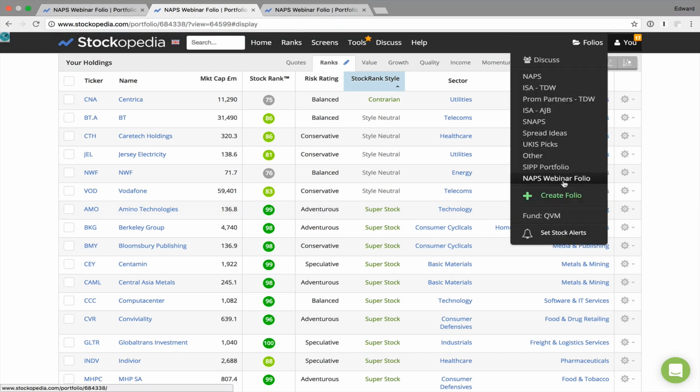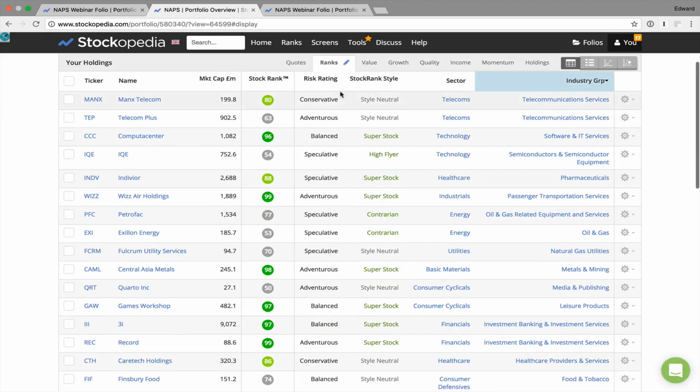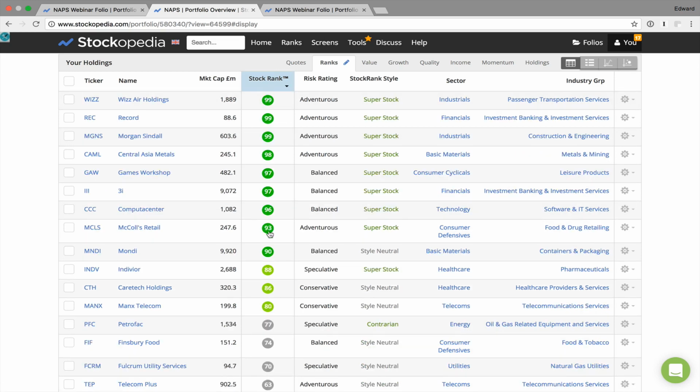If I go to actually my NAPS portfolio, I want to show you, this is the NAPS for the year. And I want to show you how the ranks have drifted over time. So again, click that ranks tab, and here we can see how the stock ranks changed. DRAX is now ranked 42, Quarto at 50. You've got almost half the portfolio with a low stock rank. So these were all high ranking shares to begin with, and they've now drifted down over time.